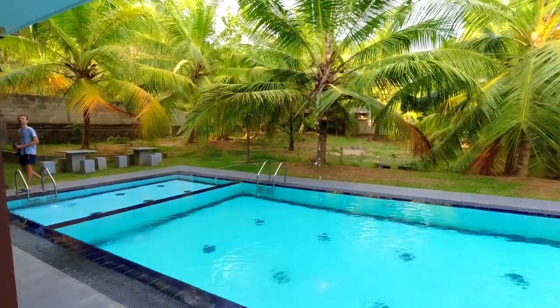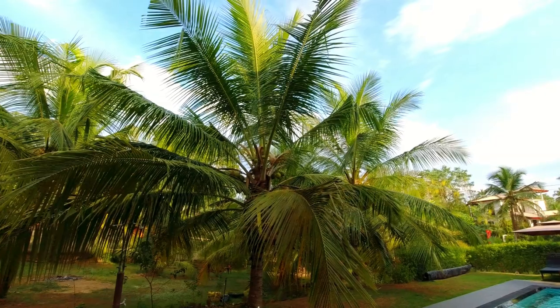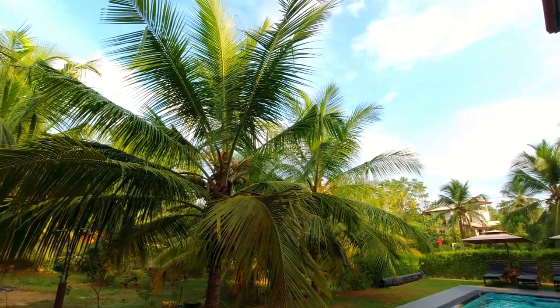And we have this huge pool area here, which is awesome, and that's all surrounded by these lovely coconut trees here. So this is, I think, the highlight for me here of the hotel. And then we can walk up here actually, and I will show you my room in a minute.